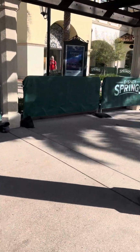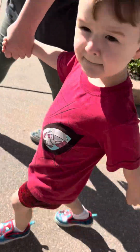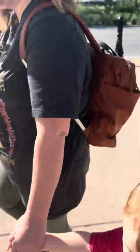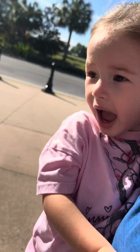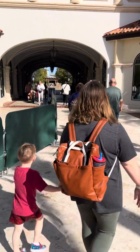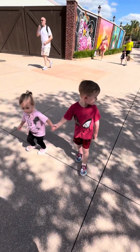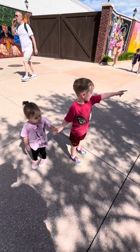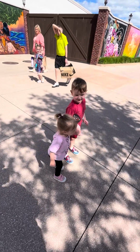Here at Disney Springs for our last day. What do you think about that, son? Yeah. Yeah? Mom's excited. Yeah, shopping day. What do you think, Kaylee Jo? Woo, mouth wide open. Wow. Let's go check it out. Sawyer, did you have fun, Kaylee? Let's go this way.